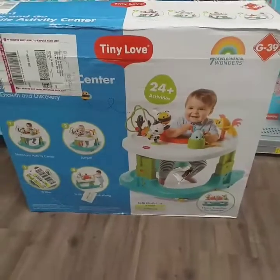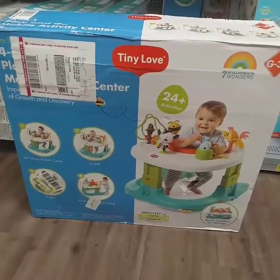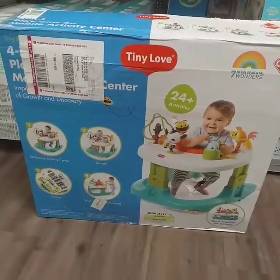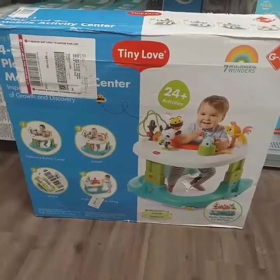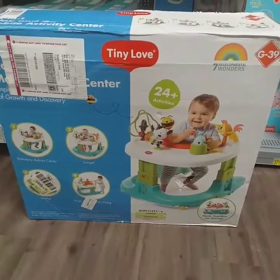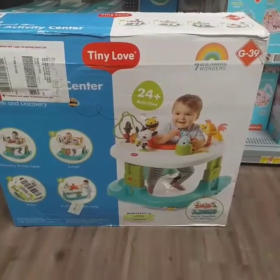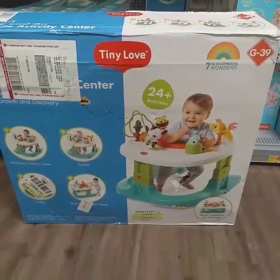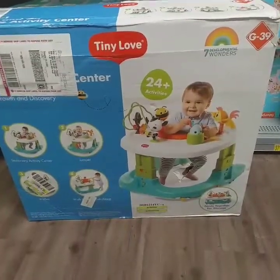This is the one that I selected. The reason is that this one was the one that I really was looking for. I wanted something with the wheels so that he can be more flexible and move around the house. The other one, don't get me wrong, was nice, but it only allowed him to be stationed at one place. This one allows him to be more mobile, and it has the activity center to play with. It's a jumper. He can walk in it, and as he gets older, he can push it along.